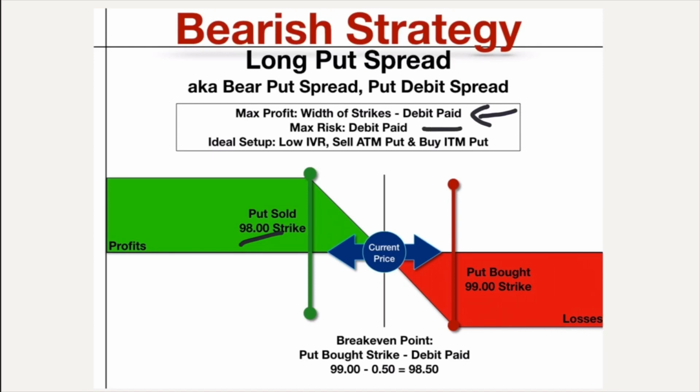The max risk is the debit paid, which is also 50 cents. So it's very simple. It's not very complicated here as far as what the profit is. It's essentially the difference in these minus what you paid for it, and the max risk is what you paid for it. Now, the ideal setup on this is low implied volatility rank. The reason being is because we're going to buy this trade. And anytime you buy something, you want low implied volatility, because implied volatility is essentially how high the prices are. So by having them low, you can buy it for less in price.